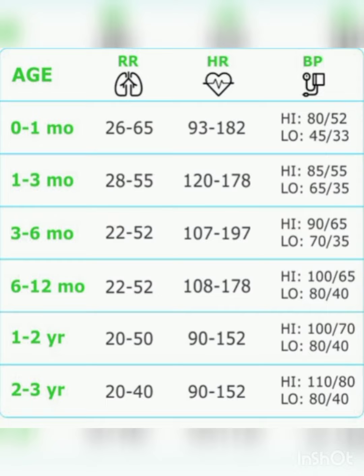And for 1 to 2 years old, respiratory rate should be 20 to 50, heart rate 90 to 152, BP high 100 by 70, low 80 by 40. And for 2 to 3 years old, respiratory rate should be 20 to 40, heart rate 90 to 152 per minute and BP high 110 by 80, low 80 by 40 mm of Hg.